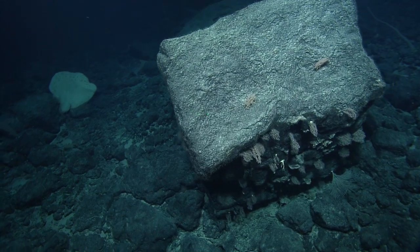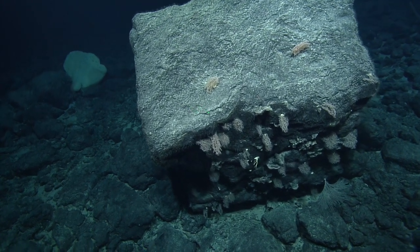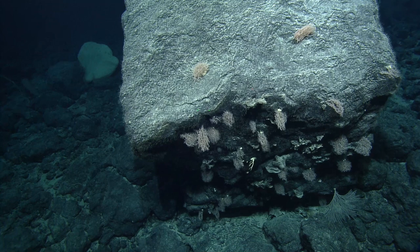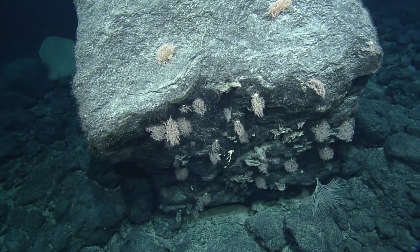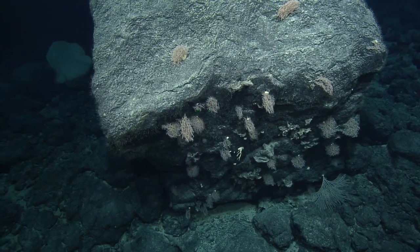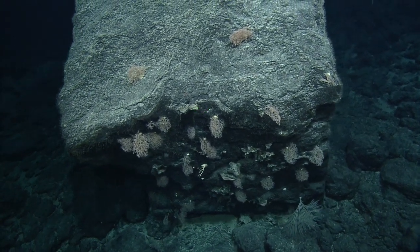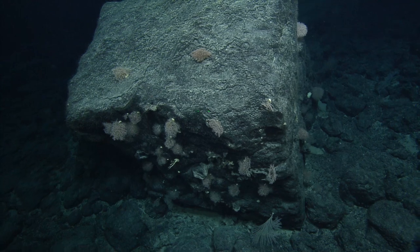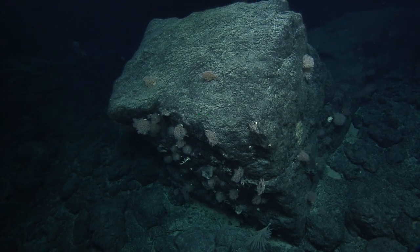And look at that on the underside. We have a bunch of chrysogorgias, a beautiful primnoid, some sponges. Downpipe, Jacob. There's a huge poliopogon in the background. It's beautiful. Downpipe. This would be a great photogrammetry rock. Oh, yeah. It's amazing how just one side of it has so many corals, but not the others.